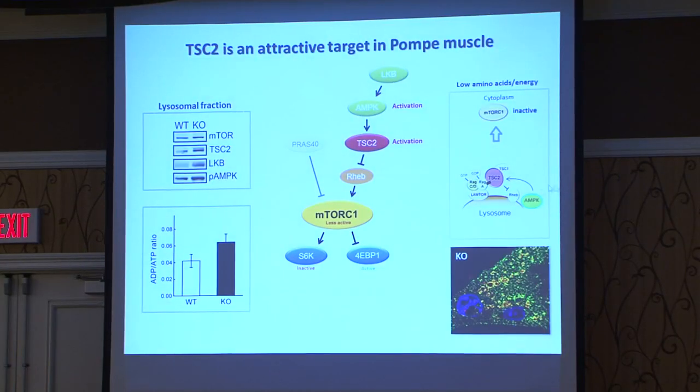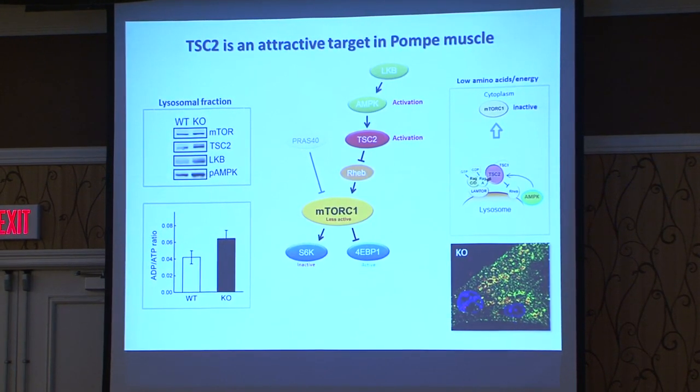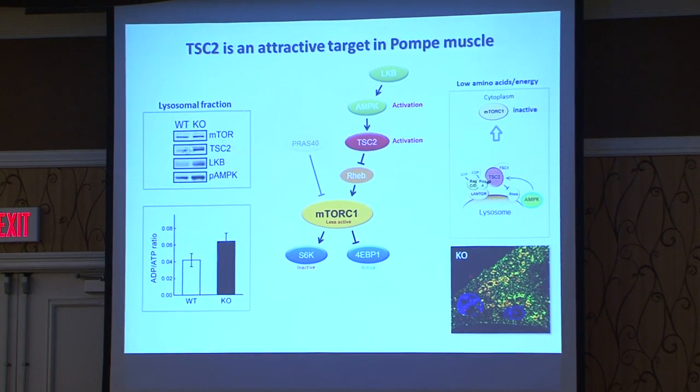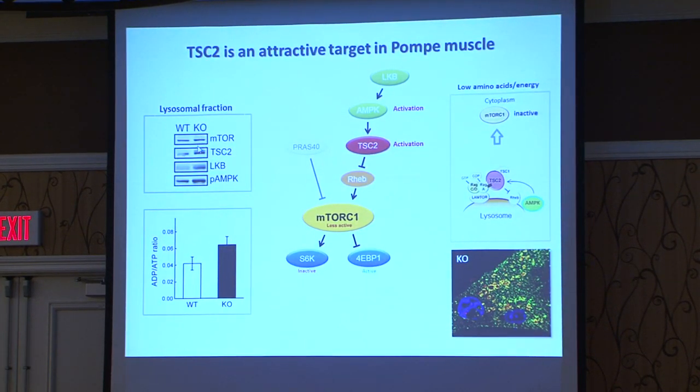However, under this low energy condition, normally mTOR should be away from lysosomes, and instead, as I showed previously, under this condition mTOR still remains on the lysosomes, as shown here by immunostaining and again by Western analysis. If anything, there is an increase in mTOR in the lysosomal fraction.